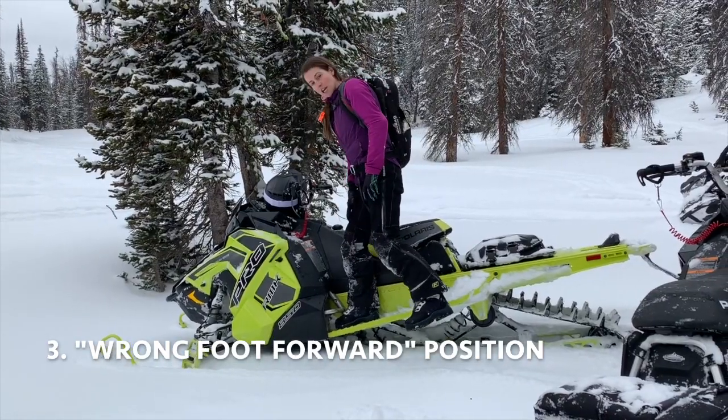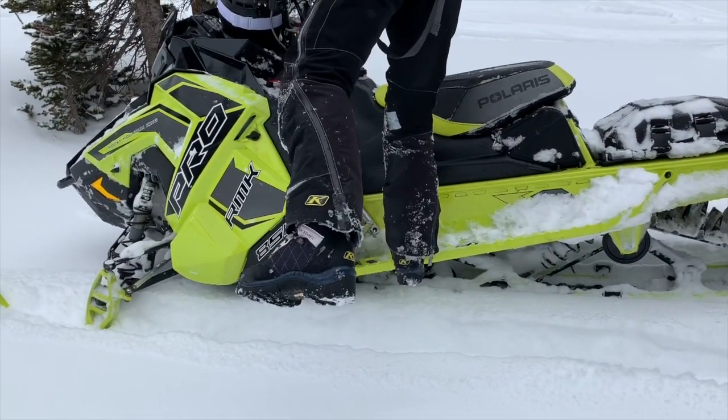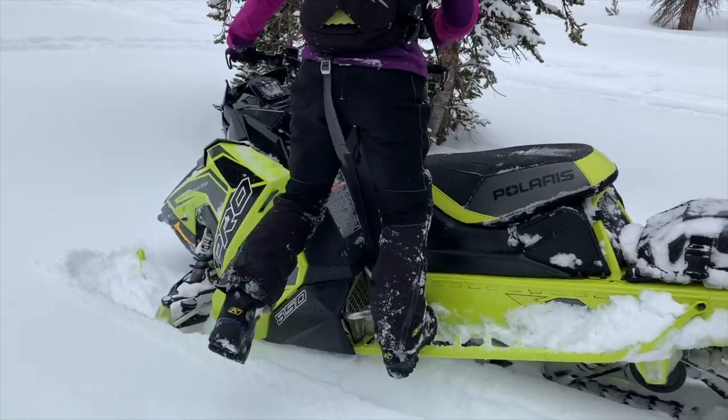Put your foot straight in line with the running board, or what you can do is put your foot perpendicular so that you can rock it over a little more easily.